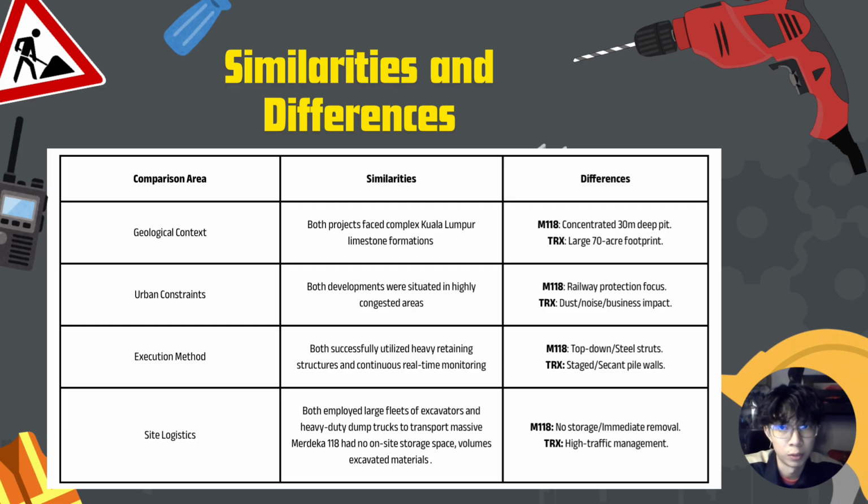For urban constraint, both developments were situated in highly congested areas of the city center. They required careful planning to avoid disrupting their surroundings. The difference is Merdeka was severely restricted by a railway protection zone, whereas TRX faced broader environmental issues like dust and noise affecting nearby businesses. For earthwork execution, both successfully utilized heavy retaining structures and continuous real-time monitoring to ensure safe excavation practices. The difference is Merdeka 118 relied on top-down method with internal steel struts, while TRX utilized a staged excavation approach with secant pile walls.